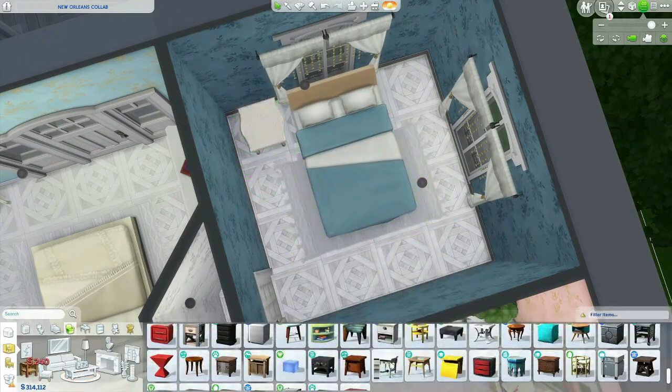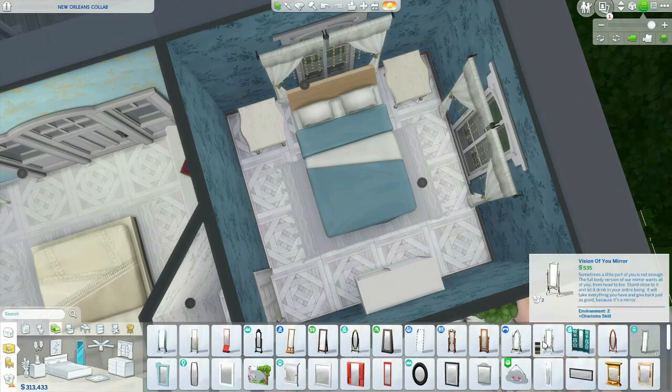So anyways, I'm finishing up the build now. We're going to come to screenshots. I hope you enjoyed it.